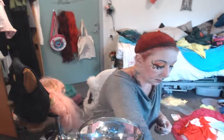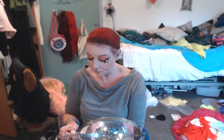Now it's time for the eyelashes. Let me grab some glue. What is this? One is drying up. It's annoying. Now I need to buy new glue. This is almost empty. Anyway, I'm grabbing one set of eyelashes, trying to get some glue out of this. I need to buy a new one.